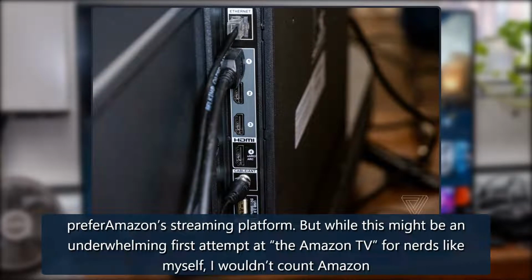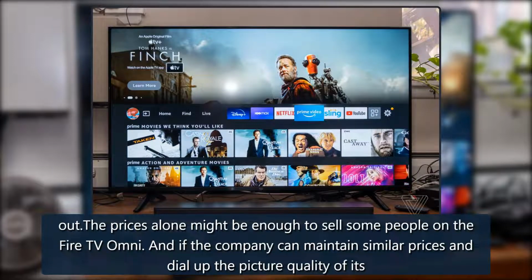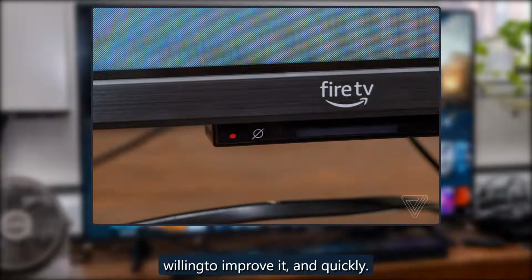But while this might be an underwhelming first attempt at an Amazon TV, for nerds like myself, I wouldn't count Amazon out. The prices alone might be enough to sell some people on the Fire TV Omni. And if the company can maintain similar prices and dial up the picture quality of its eventual second-gen TVs, the whole concept will be all the more appealing. If there's one thing we know about Amazon hardware, it's that the company is willing to improve it, and quickly.